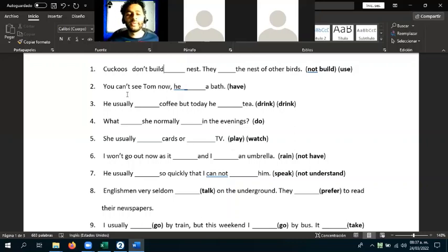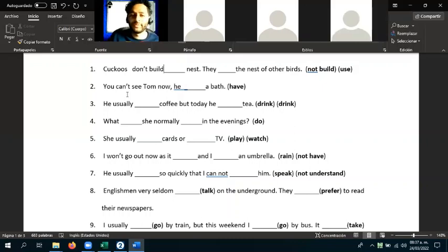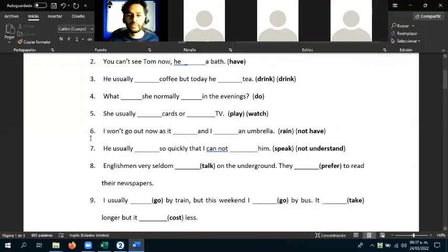Victor, number five, what would you do? She usually play cards or watching TV. All right, she usually plays cards or watches TV, right? Watches, okay. Or watches TV. Perfect.